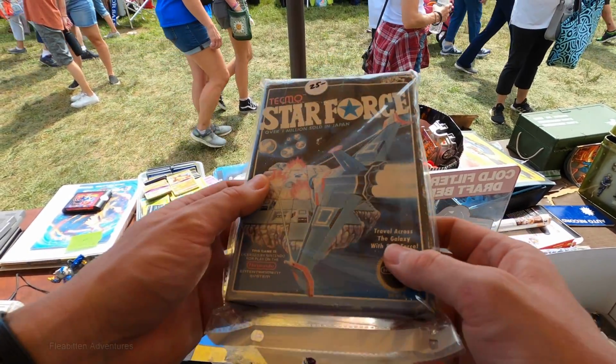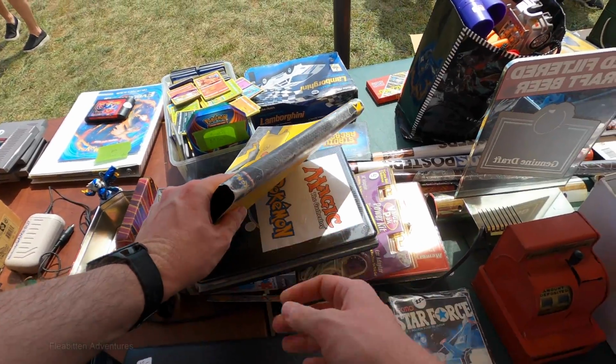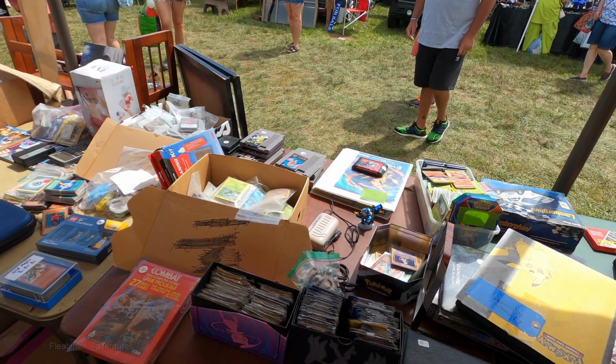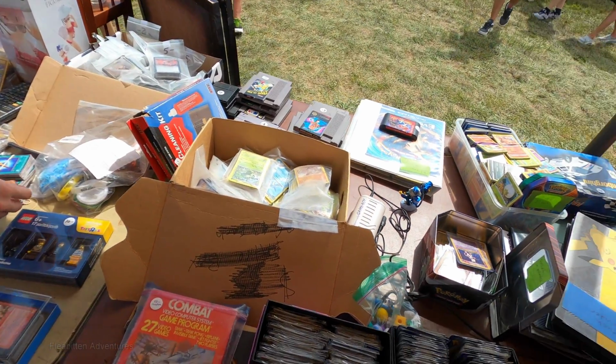This is a vendor I'll definitely be coming back to in the future. They got a really good selection of vintage video games, especially from the 70s, 80s, 90s, and also a lot of 80s toys, so a lot of He-Man, Transformers, things like that, which are pretty much the things I collect. And the prices were pretty good as well.